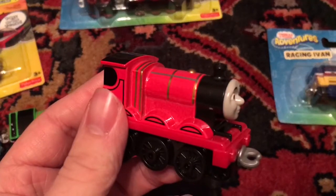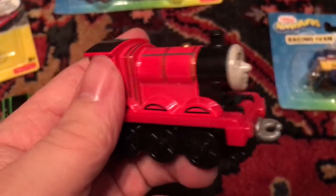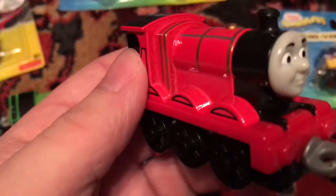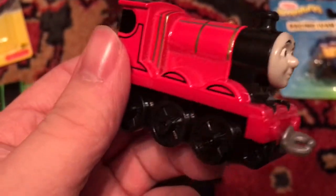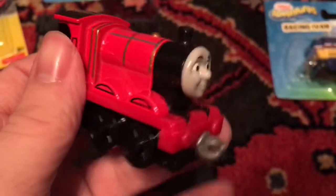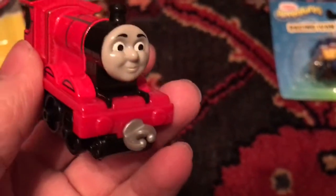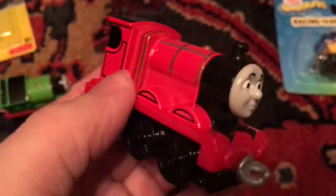Let's uncouple him from his tender. Here he is. Again, for some reason, they shortened the domes on these engines, and I don't understand why, and it really irritates me. But no, it just really is weird and random that they would shorten the domes. James has his front pony truck just sticking out in the plastic mold right there. Buffers are not painted, but otherwise he looks pretty well done.